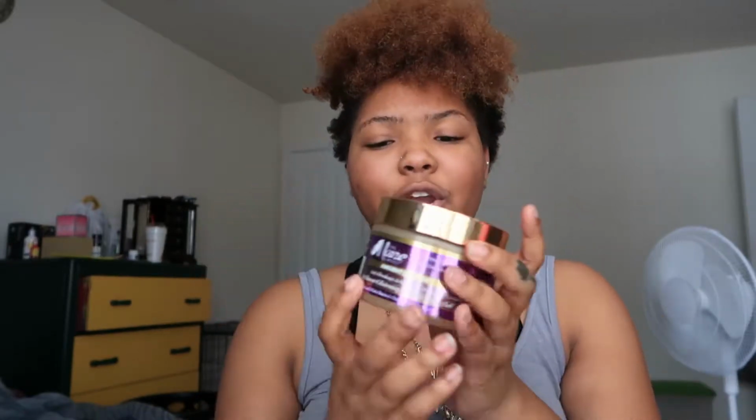Now onto the gel. The gel is what I was worried about. I like the gel, but I believe that it doesn't hold how I like it to hold. I think I'm so used to using the Cream of Nature glue for my hair, for my twist outs. But when I do my twist outs and I comb through my roots, it just doesn't look good to me.